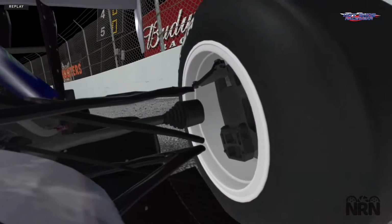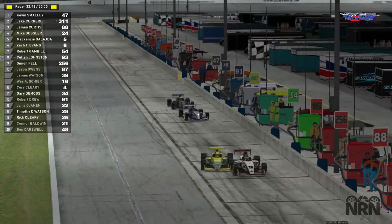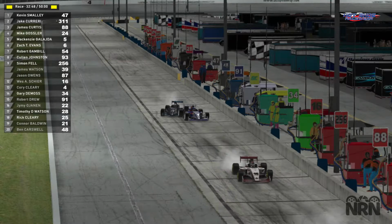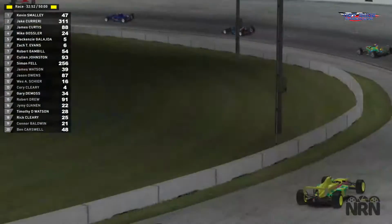Man, I don't know. It just seems like they may have had the slightest touch, and at this track, that is enough to upset the car and just send it into the outside retaining wall. Back to the live look here.